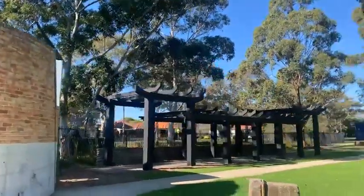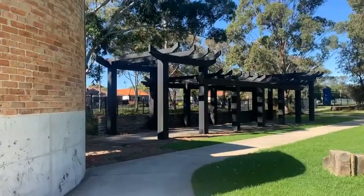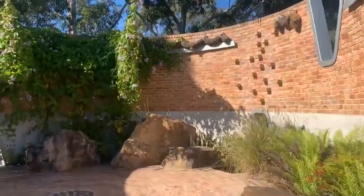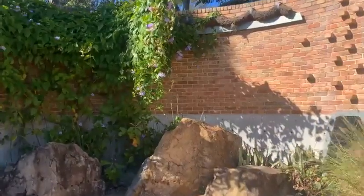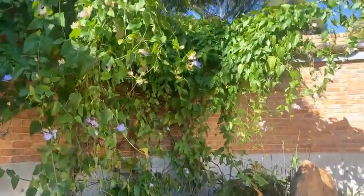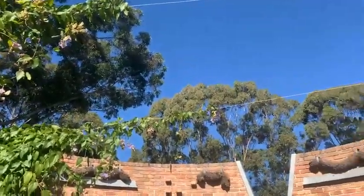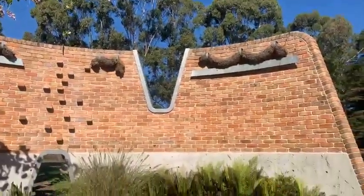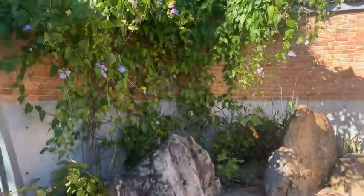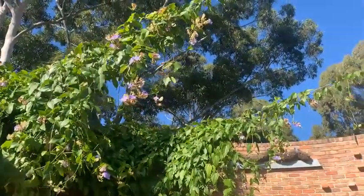I'm not sure what this structure is meant to be. Maybe they're going to plant some sort of vine or creeper over top of it, but obviously that's a very Japanese looking, almost Shinto kind of structure. And in here, this is kind of really weird. They've got wires growing across with these vines growing along them inside this circular shaped thing, and there's no plaque or explanation. I've got no idea what the aim of this is, except that it's round and it's brick and it's got creepers growing over the top of it. So that's that.